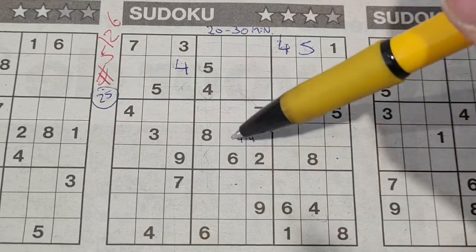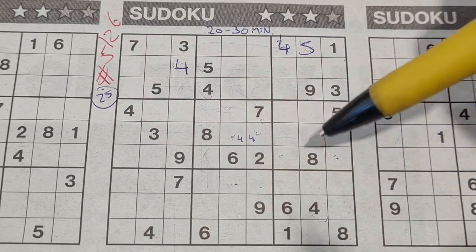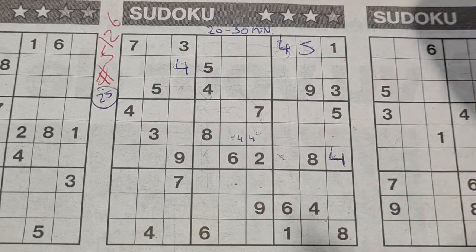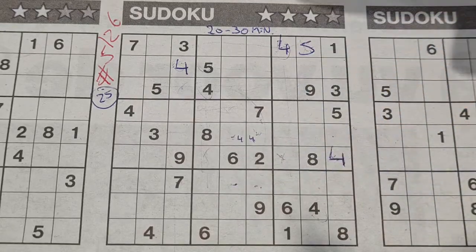4 in this row. 4 in one of those 2 boxes in the middle row. So the row below, the only 2 places left for the 4 are here or there. We see here a 4 in this column. No 4 there. 4 should be there. Now I cannot continue with the 4.